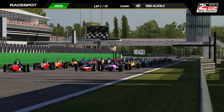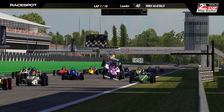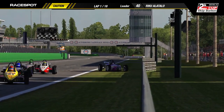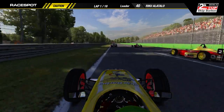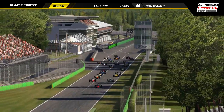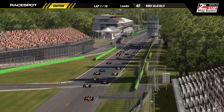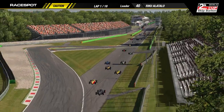And oh, Riku Alatalo stalled it on the grid. Alatalo has stalled it on the starting grid there. You can see, oh, upside down and around he goes. Most of the drivers try to avoid him. Caution is out, Cam. Yes, it is. I'm not sure what happened there. I don't know if he missed a gear or not. Apologizes in the chat. But ultimately, stalling it right on the first position.